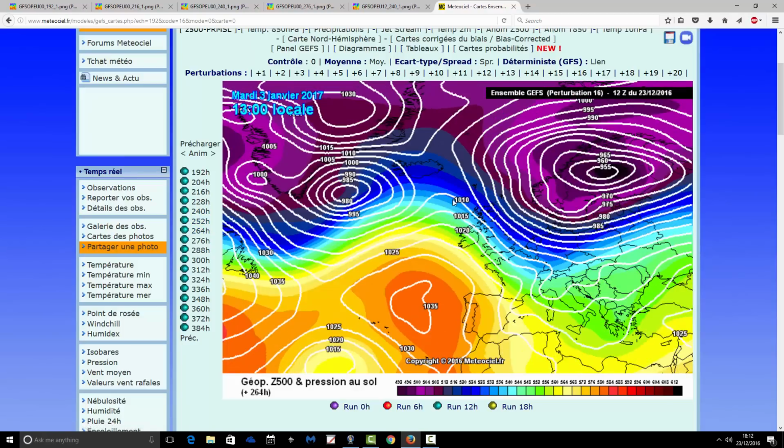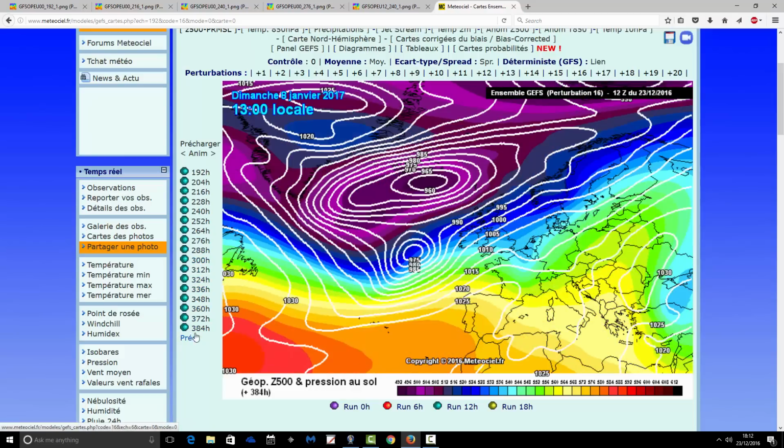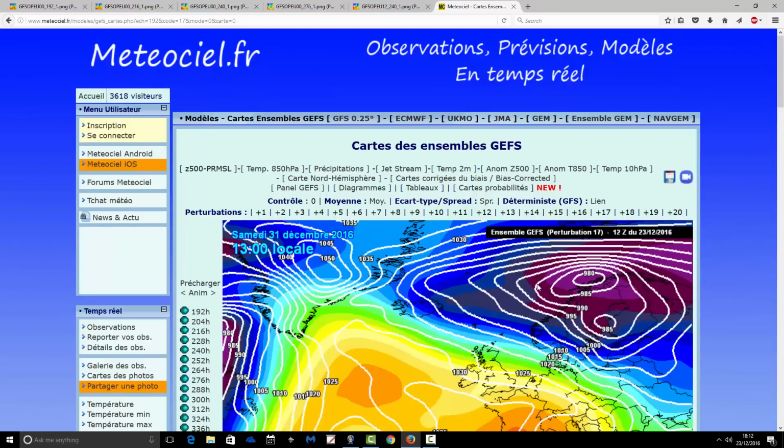Number 16 looks mild for New Year's Eve, and then we pull down that very slight northwesterly, northerly 2nd, 3rd of January. That's not going to last very long. Low pressure coming back in. That's Atlantic driven, stormy and mild, number 16.